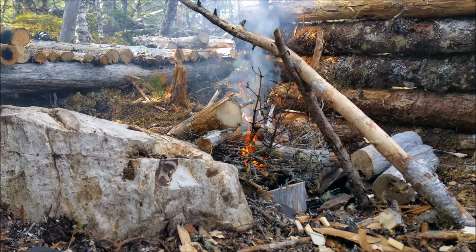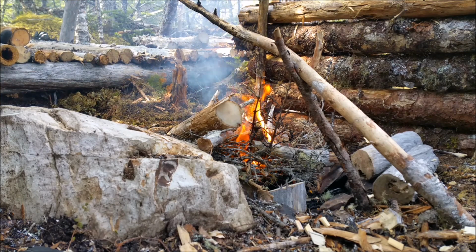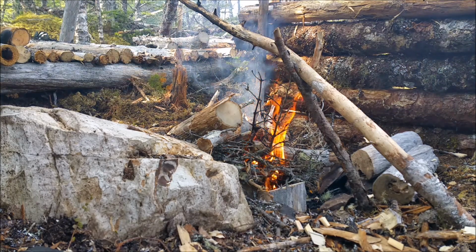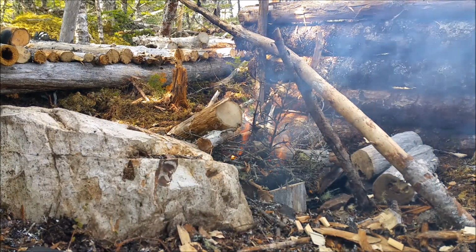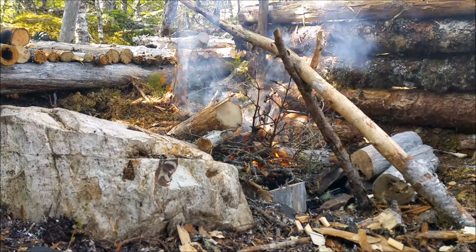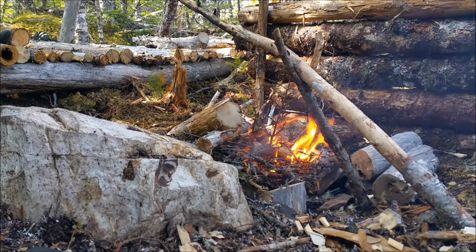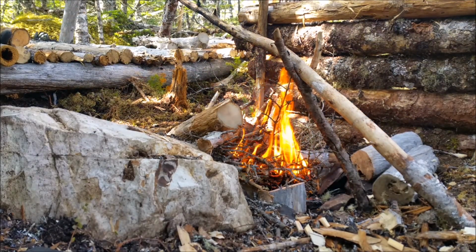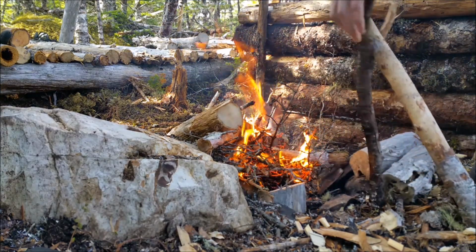Having a little bit of trouble though. Things are still a bit wet. You can see all the steam coming up off there. It's been raining for like a week, but today has been nice, so. Get a bit of heat going in there and she'll burn just fine.